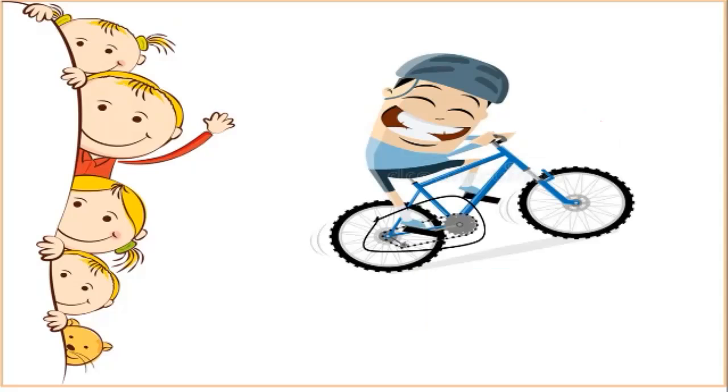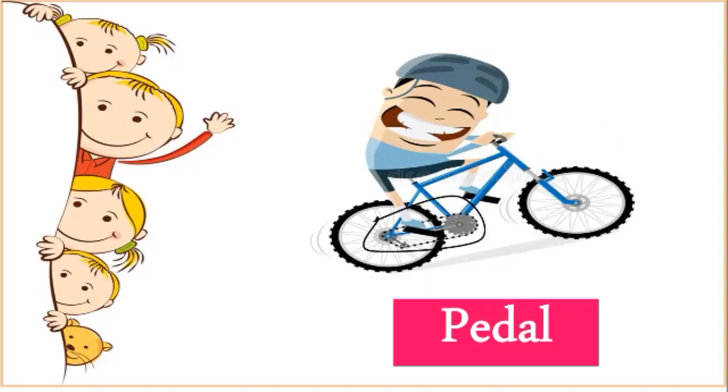Yes, and now you want the bicycle to move. What will you do with your legs? You will move the pedal, pedal. Yes, you have to move the pedal with your legs to be able to ride the bicycle.